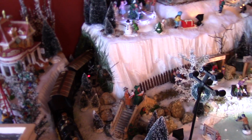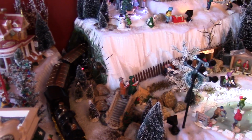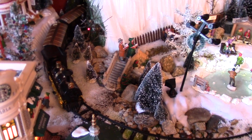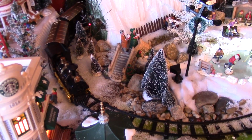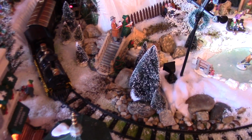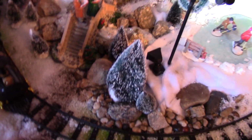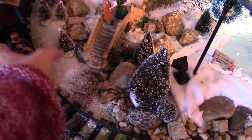So next is my train. I have talked about my train on other Christmas Village videos from other years. This is a $30 Sears train. It's super, super cheap, and because of that, it's loud and probably not the best looking train in the world, but it adds some interest to my village and some motion.